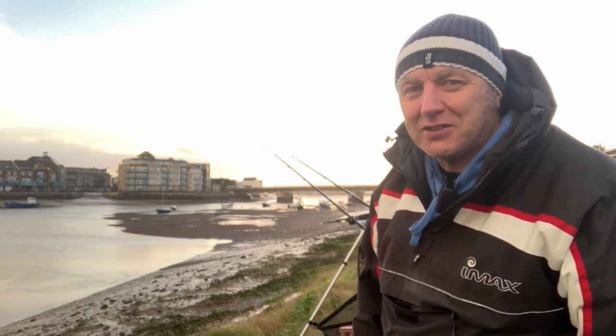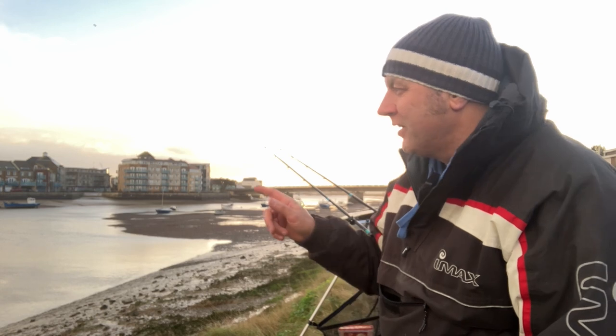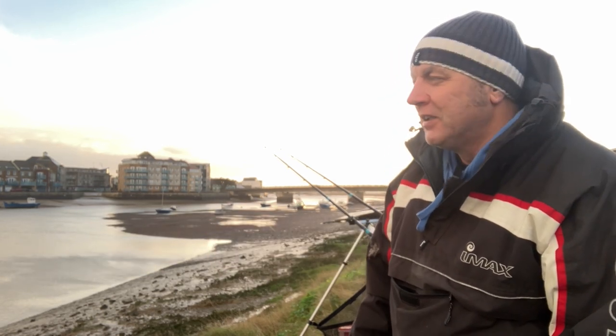Just had one bite so far, quite a decent bite actually, but I'm suspecting it's a little bass, to be honest with you. The bait was stripped off, but there's signs of life, and I like signs of life. The tide is just starting to push forward now. I can see that it's now turned, so hopefully this is it.